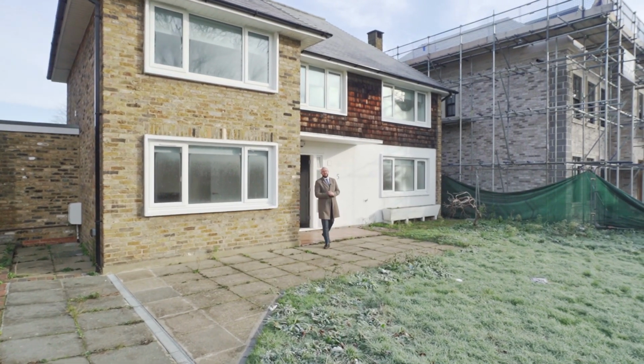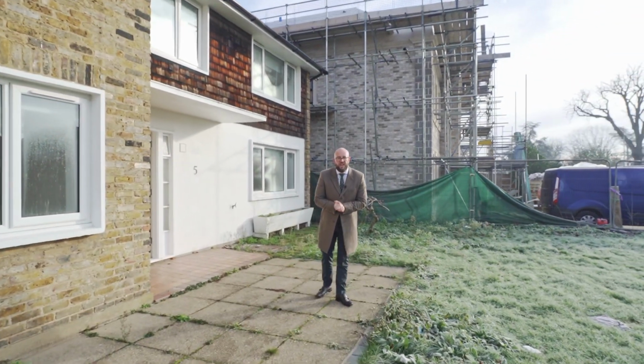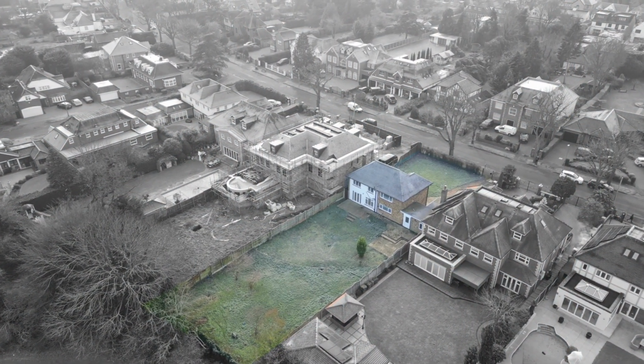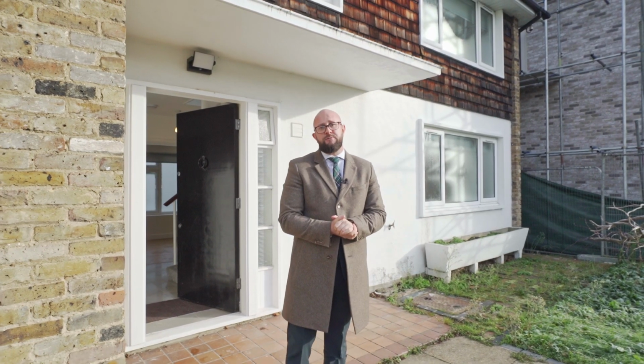Ladies and gentlemen, today you can find me back on Emerson Park, one of Emerson Park's most prestigious turn-ins, Nelmes Way. This home is 4-bedroom, it's detached, and it's on 1/3 of an acre plot size approximately. There's already planning permission approved to turn this into a 6-bedroom home.